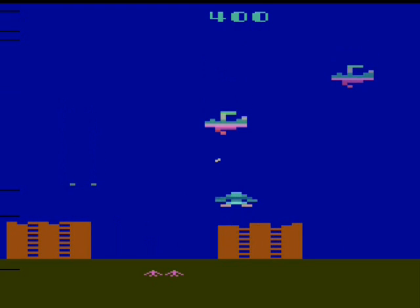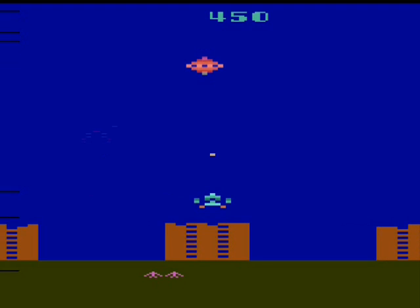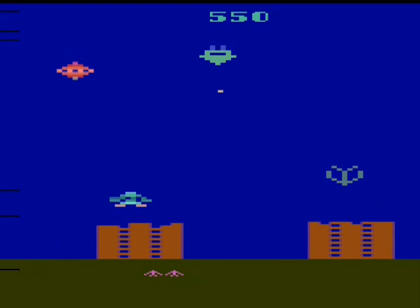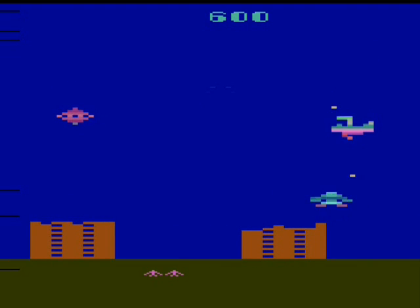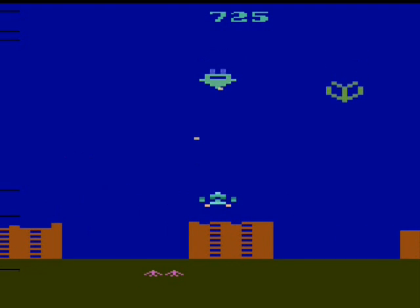Well, you know, one thing that sticks out is that the buildings slowly get demolished. It kind of makes you feel like you're playing in a city, and then the city kind of goes to heck. Once the city gets destroyed, then that's the end of the game. That or you lose all your ships. It's kind of like a cross between Defender and Missile Command.